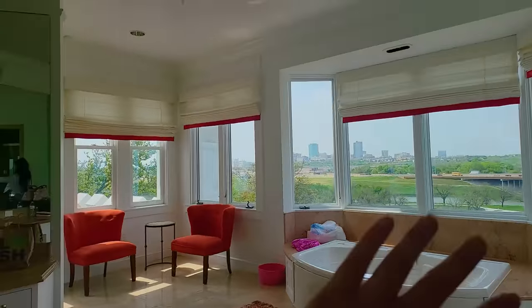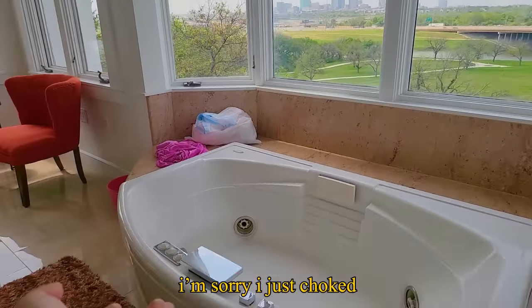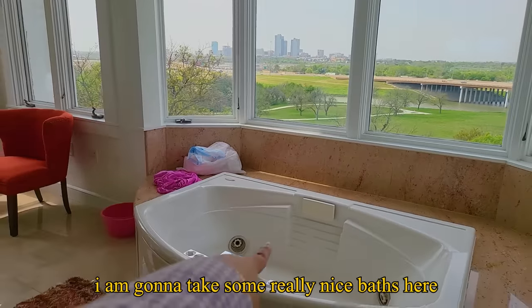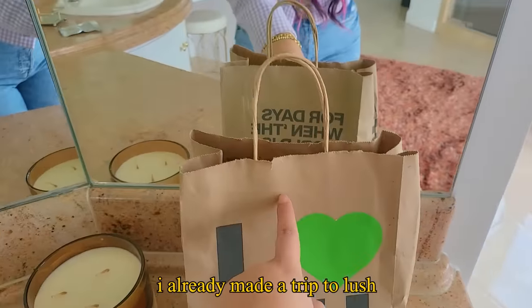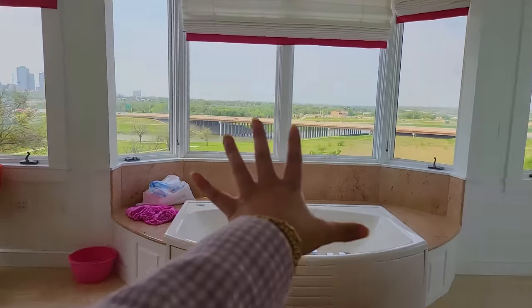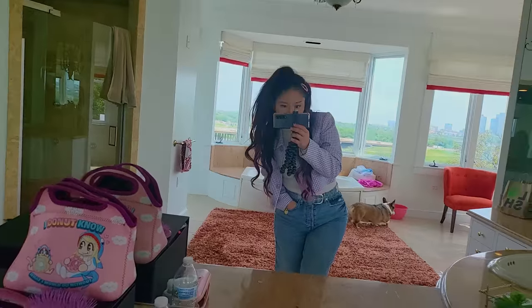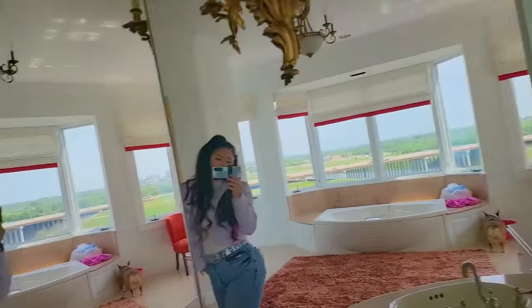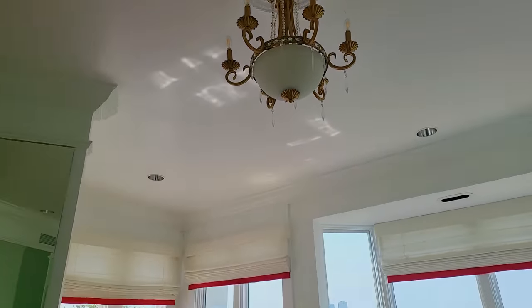Okay, but my bathroom is to die for. Are you ready? No, you're not ready. Look at this! Sorry, I just joked. I am gonna take some long baths here. I already made a trip to Lush for this moment. Look at this. There's also mirrors everywhere. So now I can always make sure that I look good in every single angle. Look at the decorations! The chandeliers!